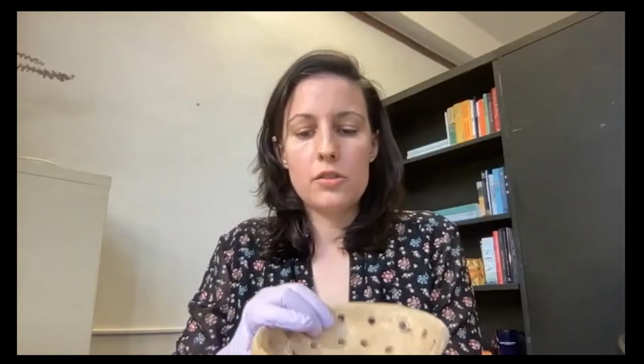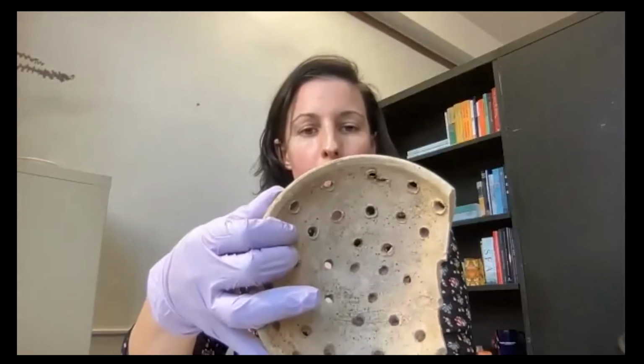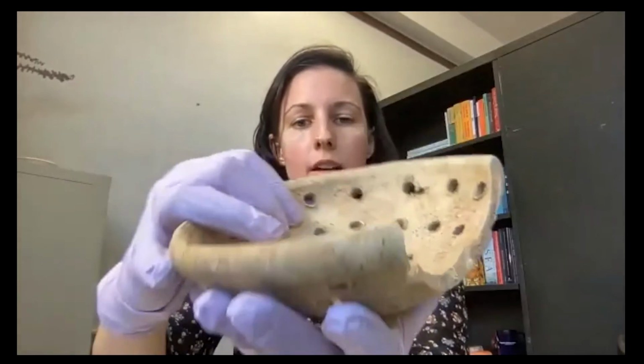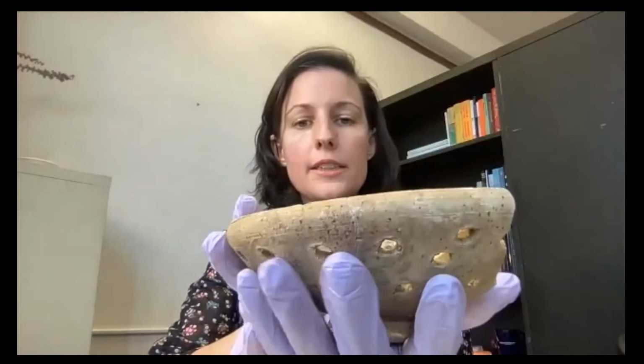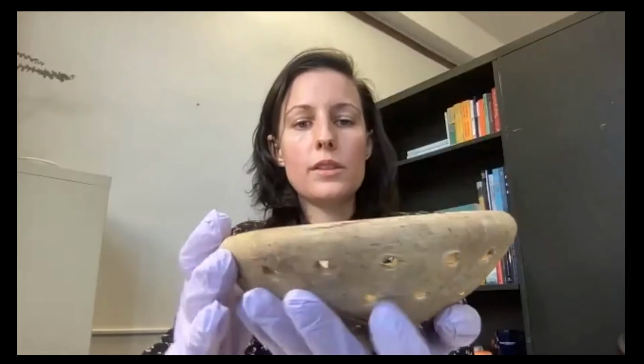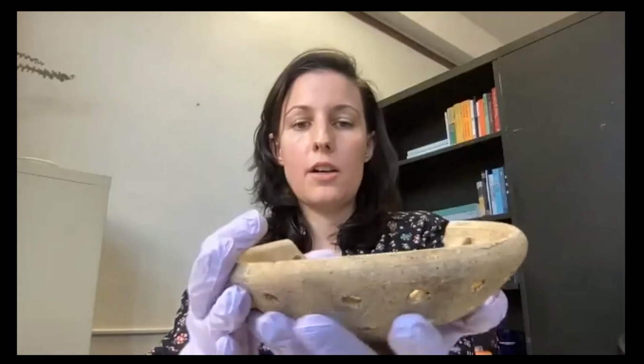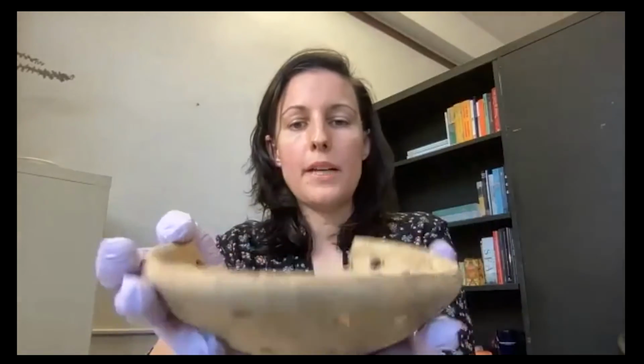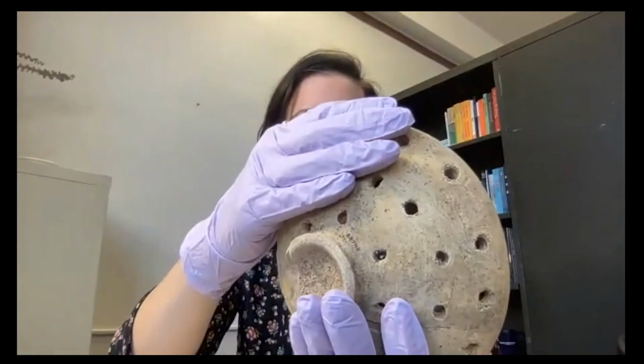Okay, and so you can see here, the strainer. Honestly, it looks a lot like a modern colander. I hope you can see it okay. Essentially what this would have been used for is to separate whey from any curds that you have when you're making cheese. And I'll show you the base of it as well. And then there's another strainer that I'm excited to show you.